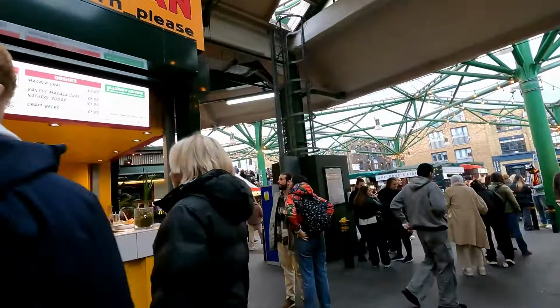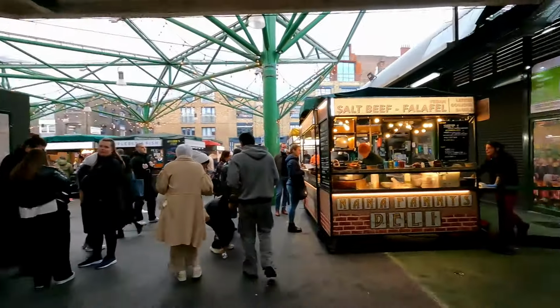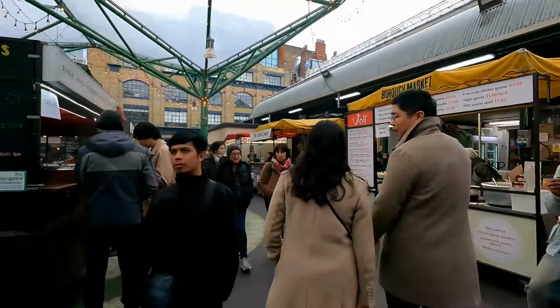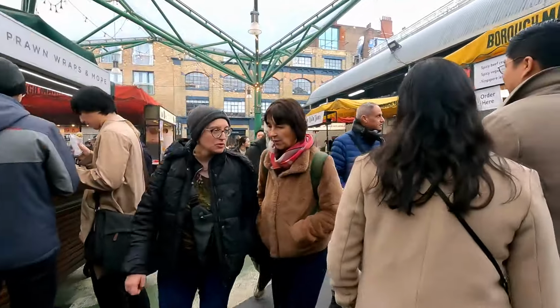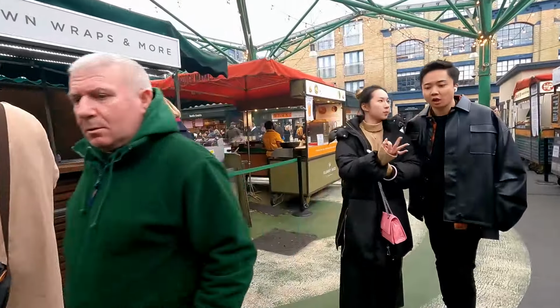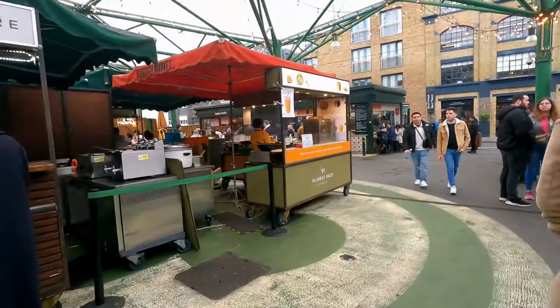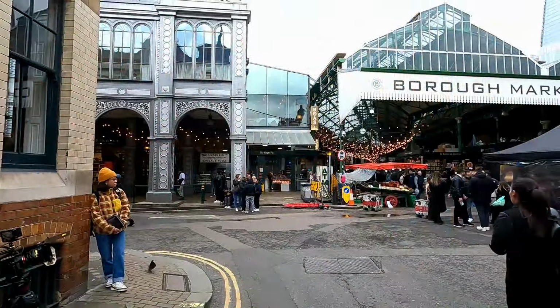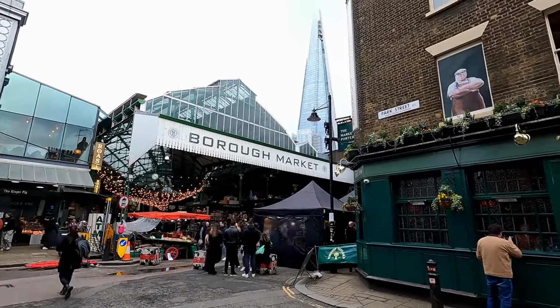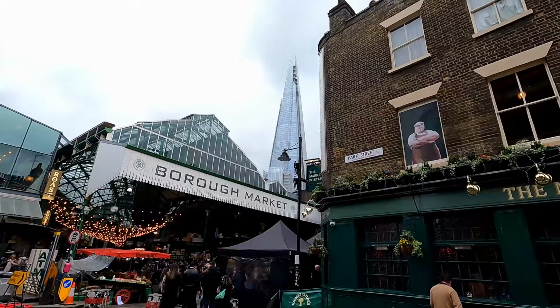We will be back, but not today for us eating at these wonderful places, because we've got an appointment elsewhere up at the Shard, which isn't very far away. In fact, that's how close it is, folks. There's the Shard and there's the Borough Market. And that's our next stop.